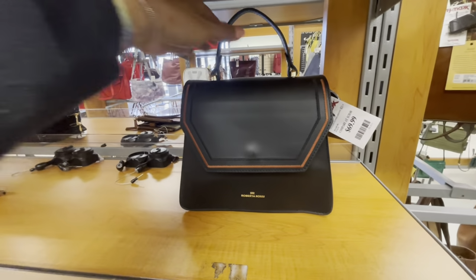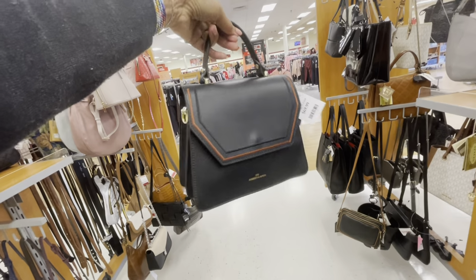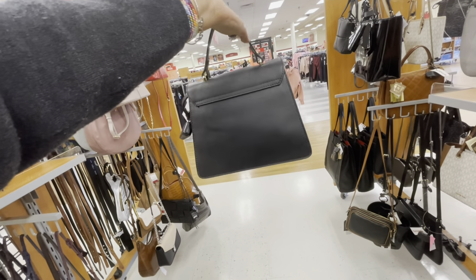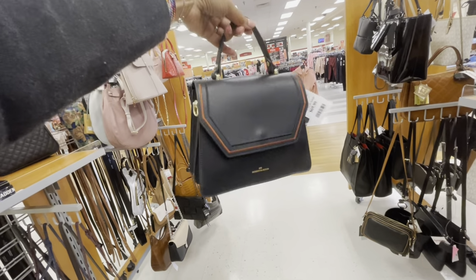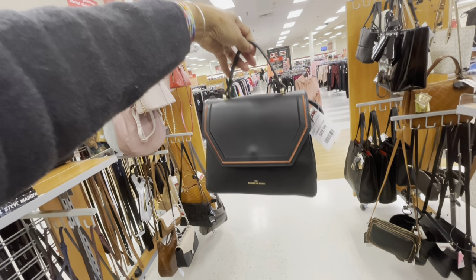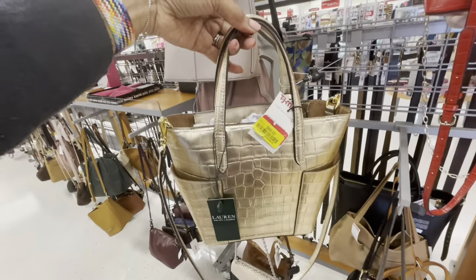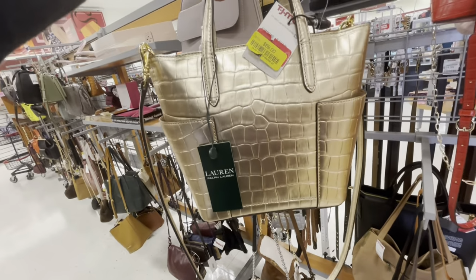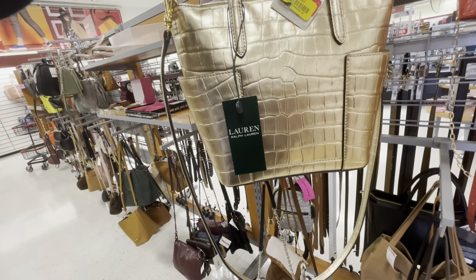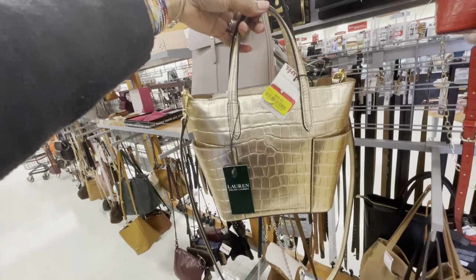This right here is a cute little bag. Look at it. Top handle, has a crossbody strap inside, and it's for $70. If you're looking for a cute little gold bag, this is Ralph Lauren, and it's on clearance for $69.